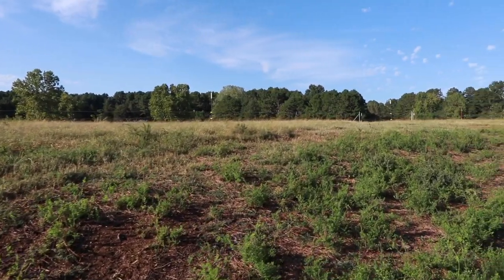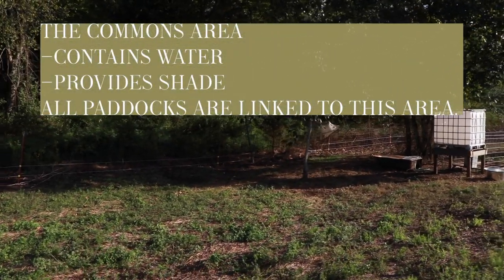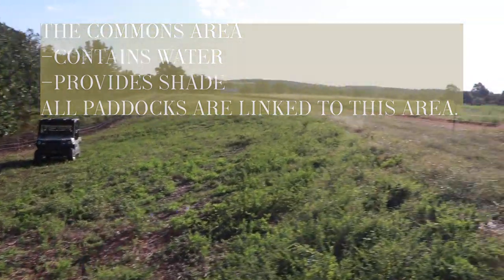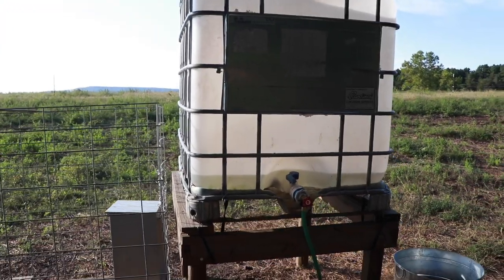So basically how I have my area set up is this paddock that the waterer is in is what I call the commons paddock. And this paddock is the main paddock that all these other ones are going to be linking back to. So this here is our watering system.